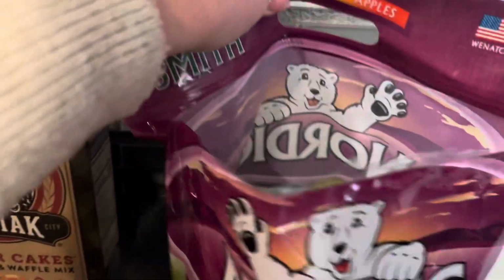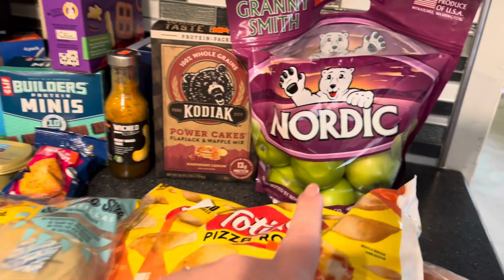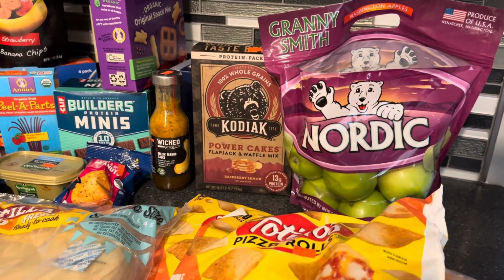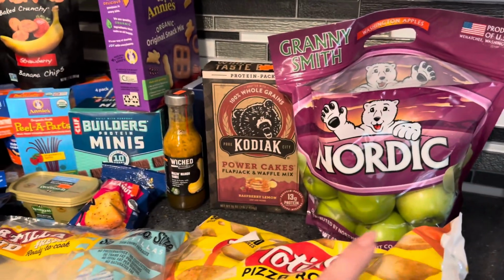And then last but not least, I picked up this big bag of apples. I think it's 3 pounds. Normally the produce at that store is really hit or miss. You don't know if you're actually going to get a good deal, but the apples, I remember, seemed like a good deal. These were $2.99 for the 3 pound bag.